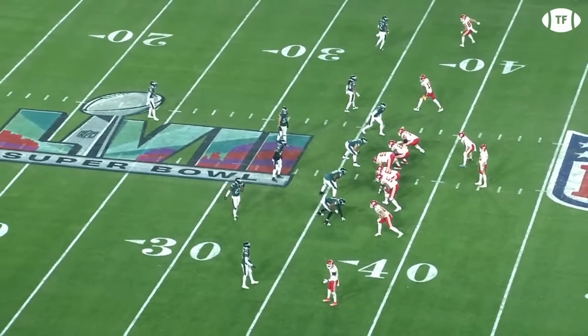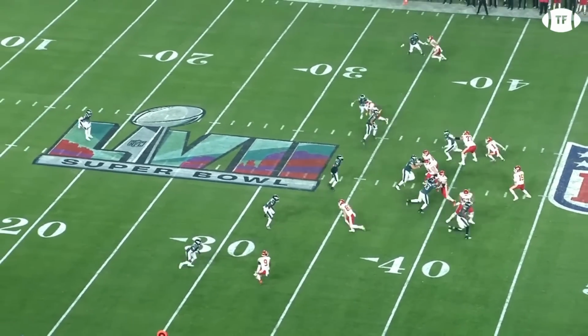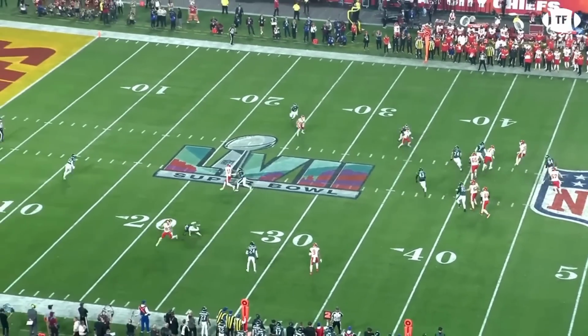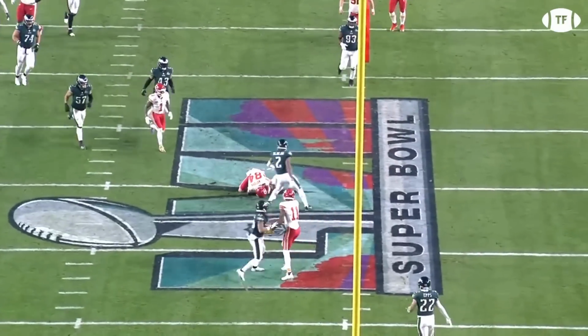There's plenty of time created again by the line here, but this time the Eagles do a good job to lock it shut in man. Feeling Josh Sweat about to break round the edge, Mahomes extends the play rolling right, and look at the power he's able to generate, throwing an absolute bullet crossbody right to his man.